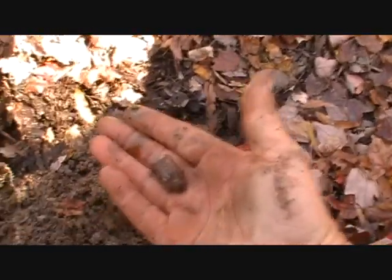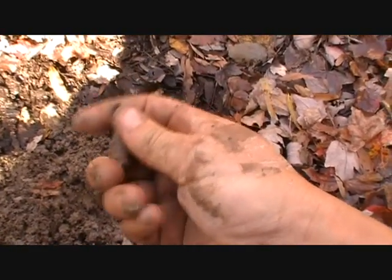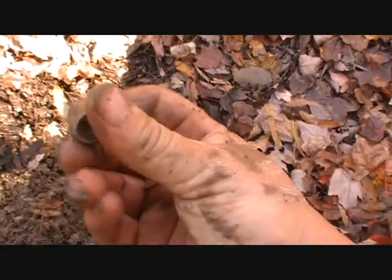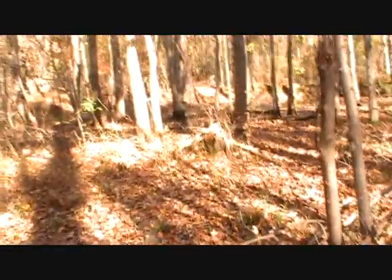Alright, West Virginia, Petersburg, Virginia, November 13th. Just dug my first bullet. Second infield. You see the hole it came out of. T2 bigger coil, switched out this morning. But you see where we're hunting at.